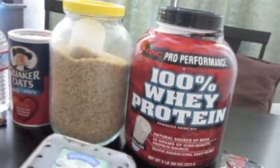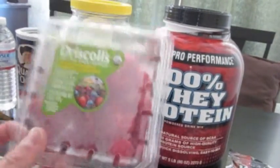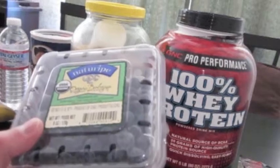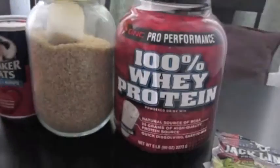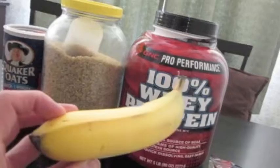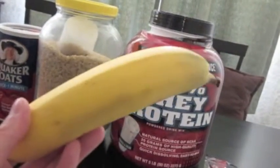Moving right along, berries, blueberries, raspberries, good antioxidants. I use that in my protein shake. Have fruit earlier in the day and then taper off on your carbs later on if you're really trying to lean out. Banana, I talked about this in my morning workout protein shake video if you want to check it out. High in potassium, it prevents cramping. Very good. I have this earlier in the morning as well.